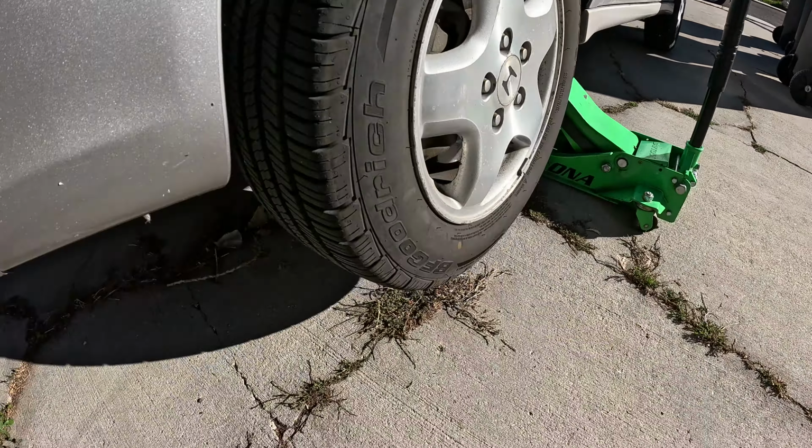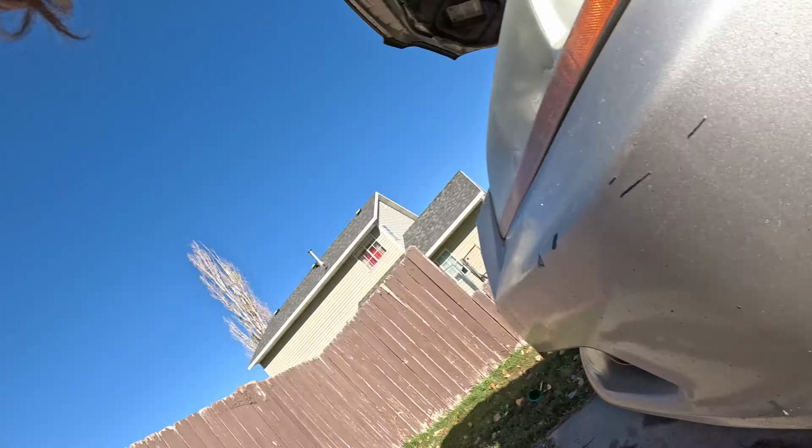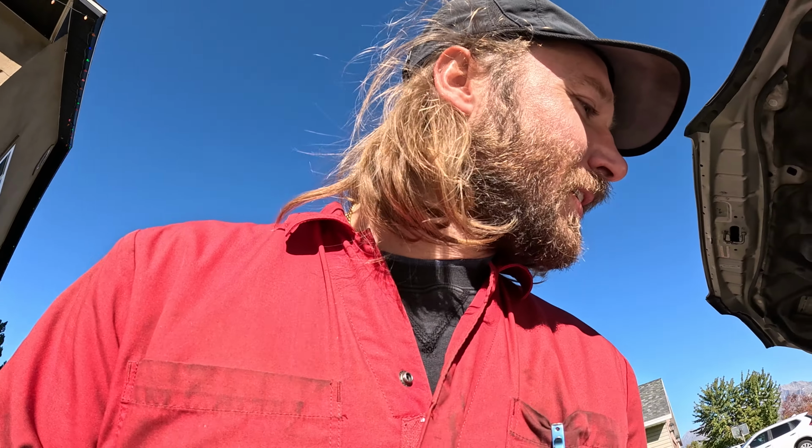It's on a jack stand, it always is. Sometimes people don't see it. I usually say it is if you can't see it, but figured I'd just show you because some people are still, even if I say it, commenting, "Where's your jack stand, Ernie?" Bruh, I just told you.